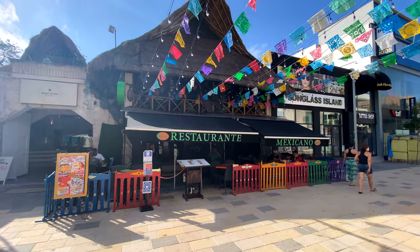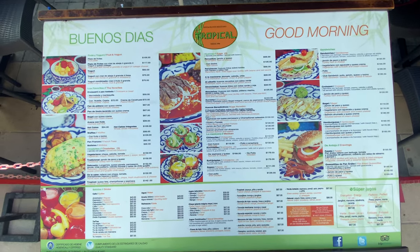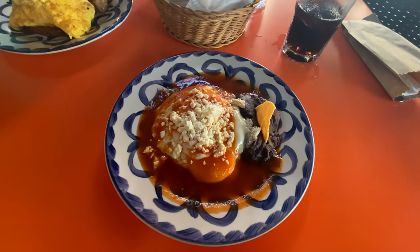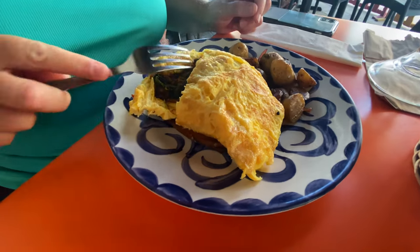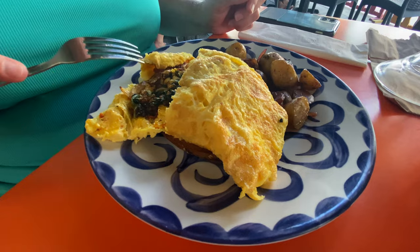Let's try this spot. Let's see what this spot's all about. Looks pretty good. They do like to give you big orange juices here, in a margarita glass. Make you feel like you're having a cocktail. All right, I got huevos rancheros. And Sarah got, what did Sarah get? It's an omelet with their longaniza sausage, and I added spinach, and there's onion and cheese.